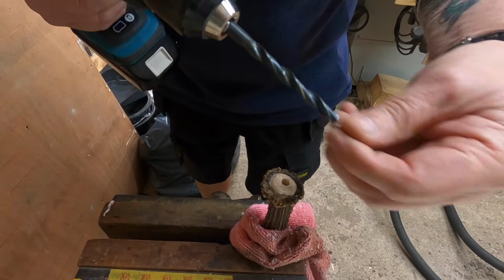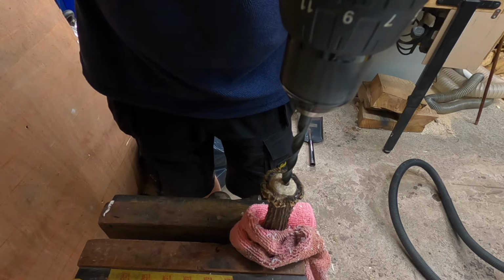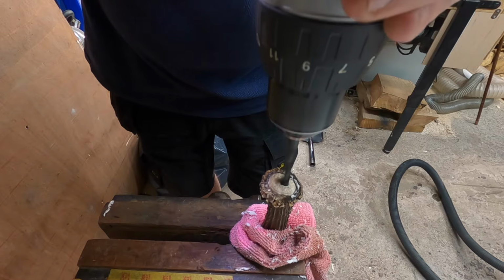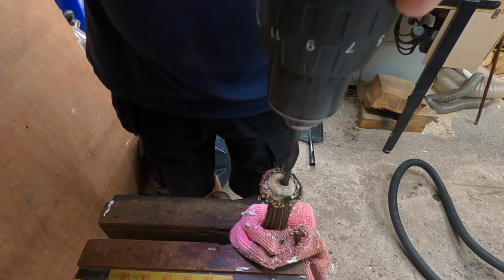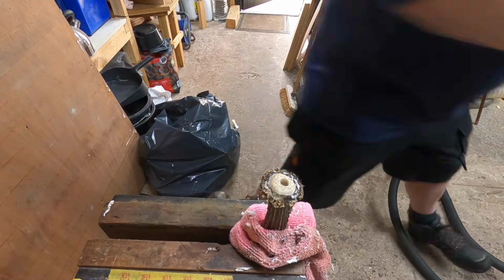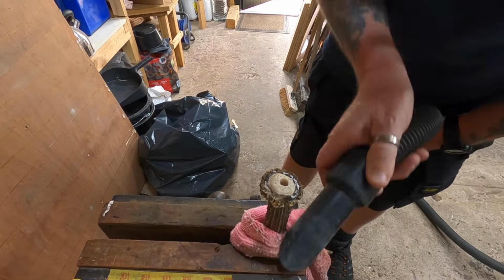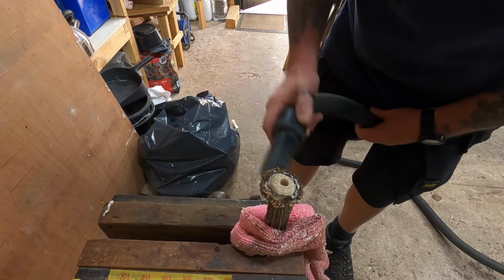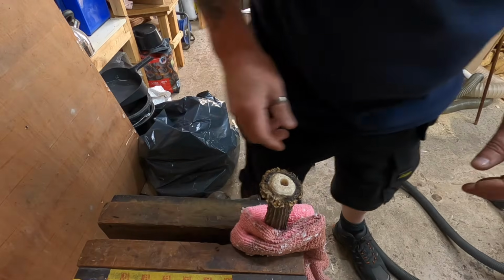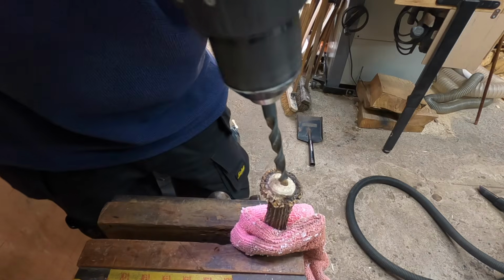Right, I'm only going up very slightly in drill sizes. I've come from a 6, which is what I started with. This is only a 7, so we're not going too mad. I'm just taking it nice and steady. Same again, just up slightly again.